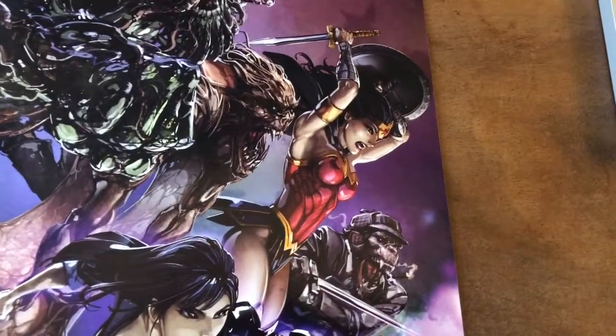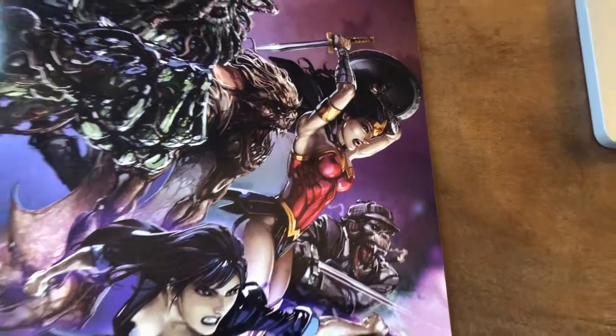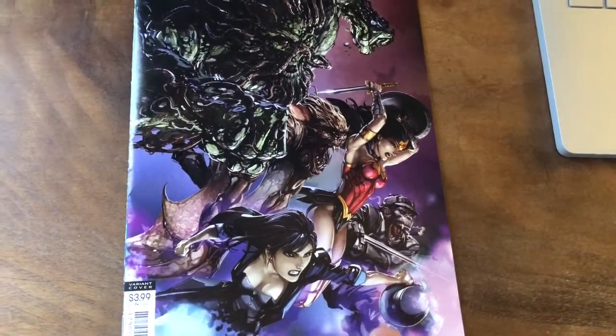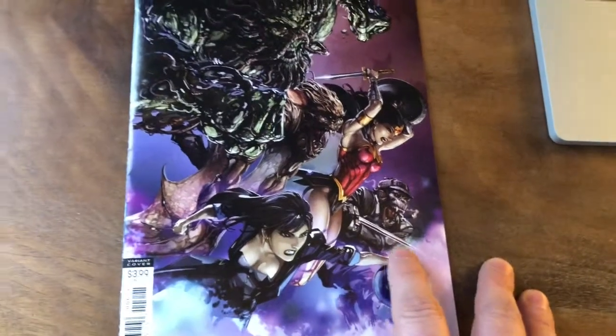Just look at how Wonder Woman is drawn. Very strong, very feminine. Look at those delts going on. And Zatanna too. There's emotion. It's a nice action pose. Even Man-Bat and Swamp Thing and Detective Chimp, very well done.